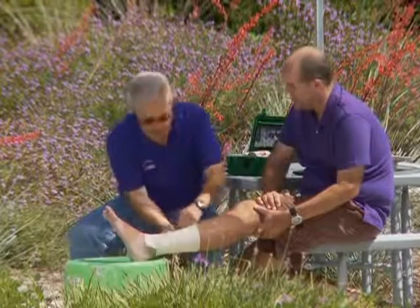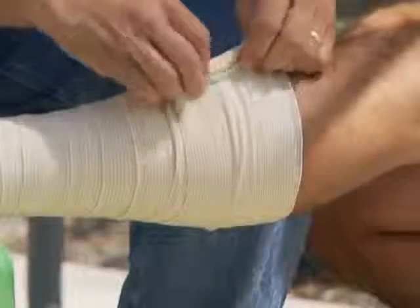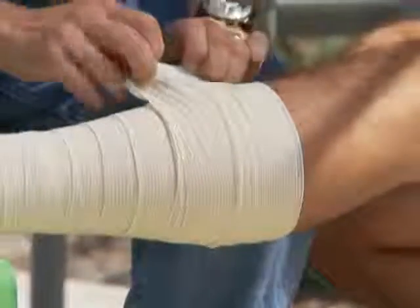If the bite is on a limb, begin bandaging at the fingers or toes and continue upwards as far as possible and including the bite site. This method of immobilization bandaging restricts bodily fluids from flowing into the limb, reducing the spread of venom.